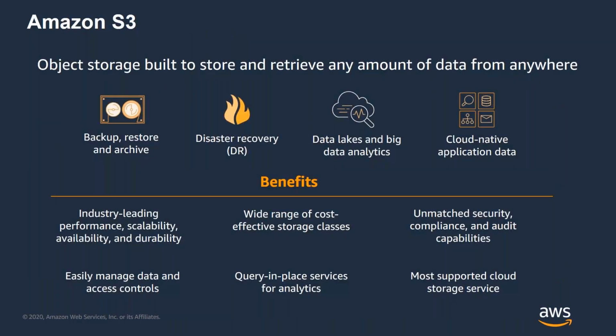Amazon S3 is something you're probably all familiar with, but to reiterate what it can do for you in edge computing and IoT, it helps you with backup, restore, and archive, with disaster recovery, with building data lakes and big data analytics, and cloud-native application data.